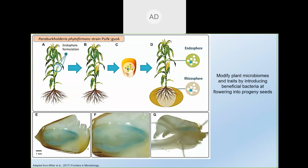Now, what I'm showing you down here is how they verified that the Paraburkholderia is in fact integrated into the seed. So what you're looking at in panel E is a cross section of the maize seed, the developed or mature seed, and you can see the endosperm followed by this embryo. Now, this blue color on the embryo is coming from the bacteria itself, because the bacteria is tagged with an enzyme called GUS, glucuronidase synthase. So when you provide it an appropriate substrate, the enzyme reacts with it and provides blue color.